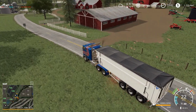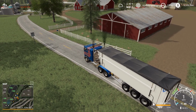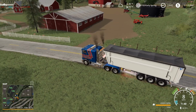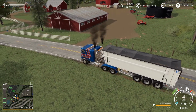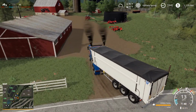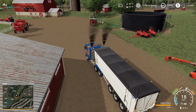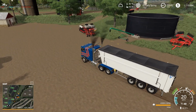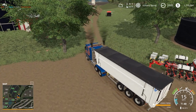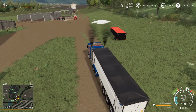Oh, stop. This stuff is heavy. 43,000 liters of lime. Very heavy. And it takes a little bit to get the load to stop. I mean, I'll slam on the brakes and it still takes some time. Which is fun, makes it very interesting. But yeah, I already have some lime dumped on the ground up here, and I'll go ahead and dump this.